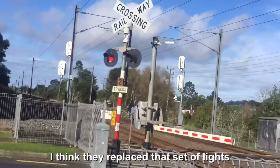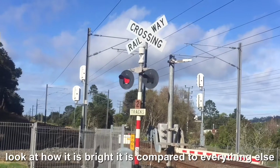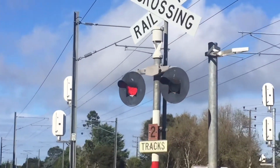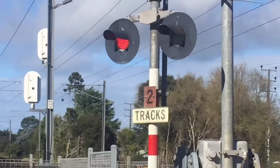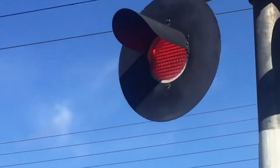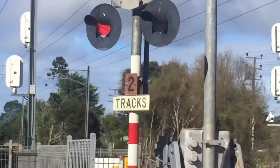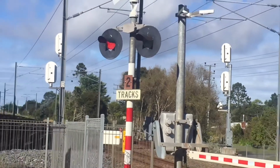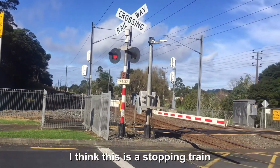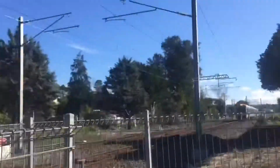I think they replaced that set of lights. Look at how bright it is compared to everything else. LED lights. How awesome. I think this is a stopping train, so it's right there.